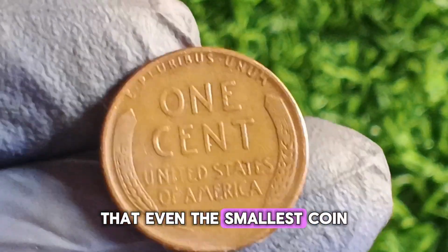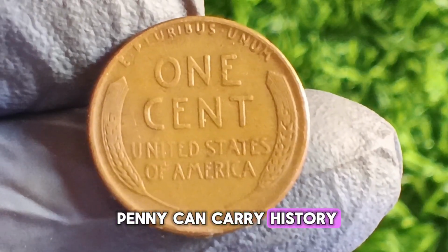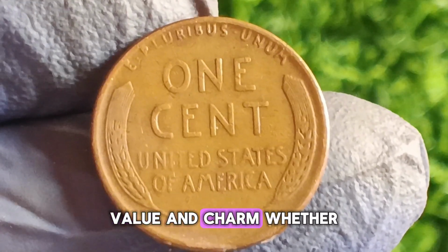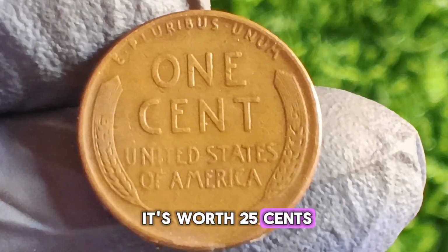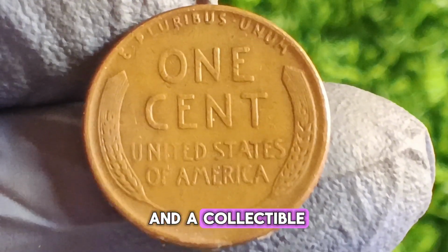So, what have we learned today? That even the smallest coin, a 1945 Lincoln wheat penny, can carry history, value, and charm. Whether it's worth 25 cents or $25, it's a conversation starter and a collectible.